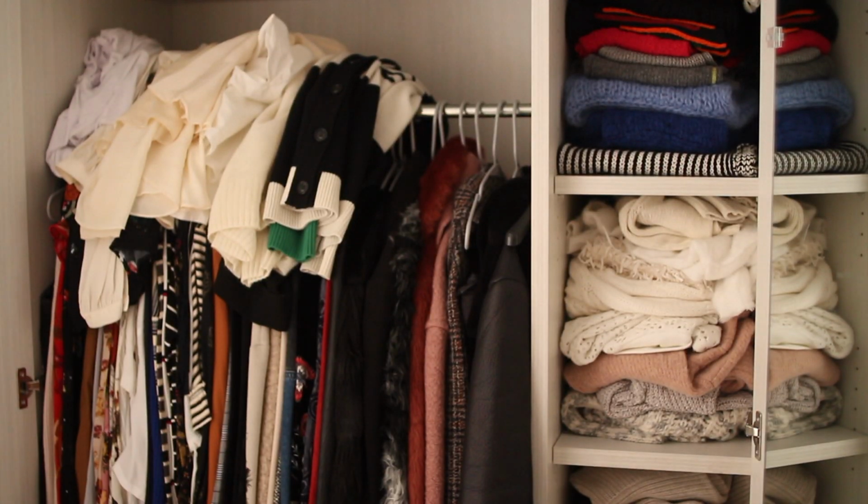To start, I'm taking everything out of my closet and putting it on the floor. And now that I think about it, it's not the best idea to do this today because I have a midterm tomorrow, but we've already committed and we are gonna just declutter, and it's gonna be quick and it's gonna be fun.